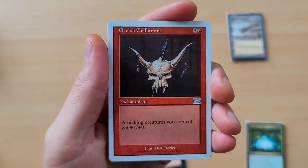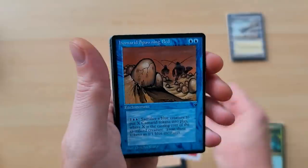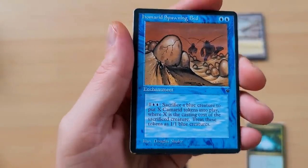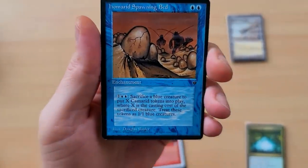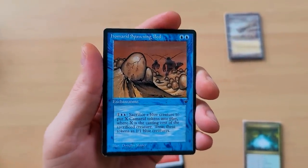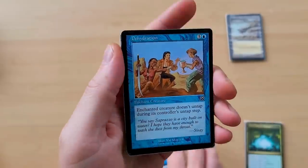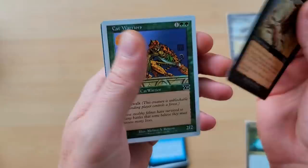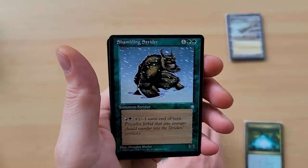Orcish Oriflame. Attacking creatures you control get plus one, plus zero. Good old sixth edition. Homeland Spawning Bed. Excuse me, guys. Oh, brother, this guy stinks! Homeland Spawning Bed. Okay. Fallen Empires. All right. Dehydration. Sicken. Sure. Cat Warriors with the Forestwalk, deuce. Show me some value, baby.